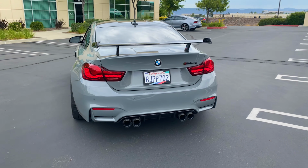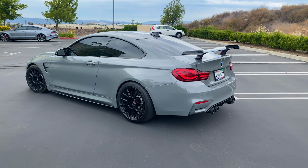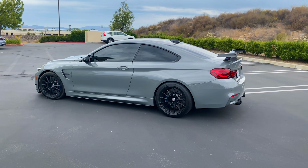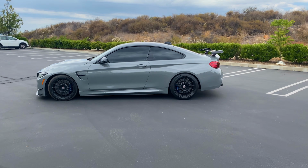But on the exterior, you also get some really nice staggered 763M BMW wheels, which look phenomenal. I think it's one of BMW's best looking factory wheels. They remind me of the BBS FIR, or kind of like the RIA as well. They just have a really nice design to them. You get a front lip that's made from carbon fiber. It's exclusive to the CS, in addition to a rear deck lid spoiler.